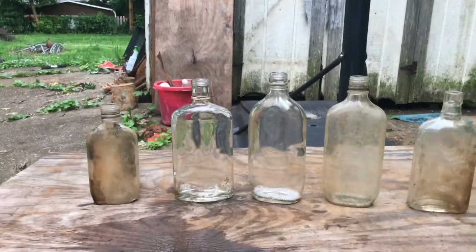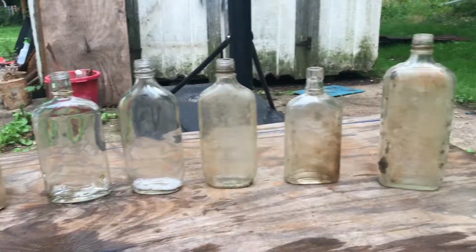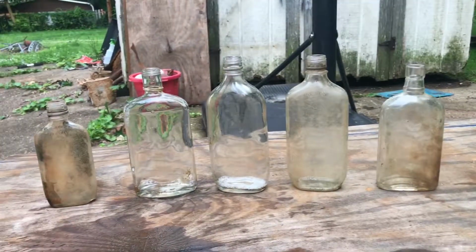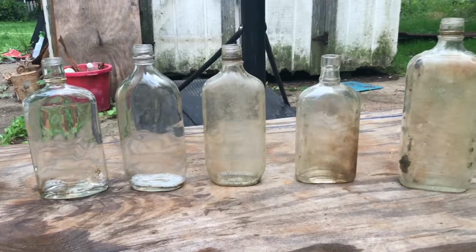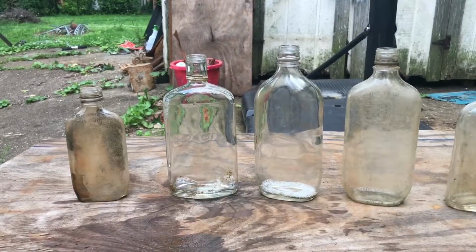Alright guys, hopefully you are still there and still watching the video, and you're going to help me identify these bottles, because this is the last set of bottles. These are what I call liquor vial bottles. I don't know what you call them. Some of these have cleaned up really nicely. Some of them still could use a bottle tumbler, which we do not have.